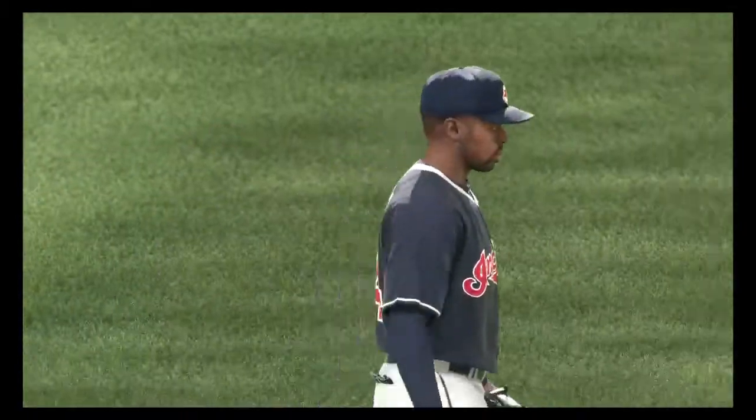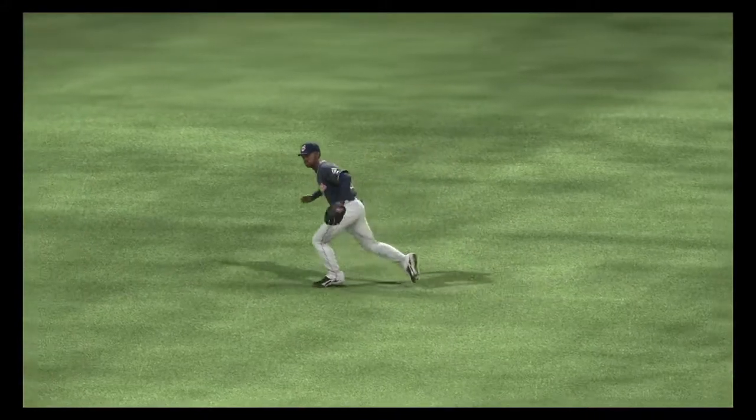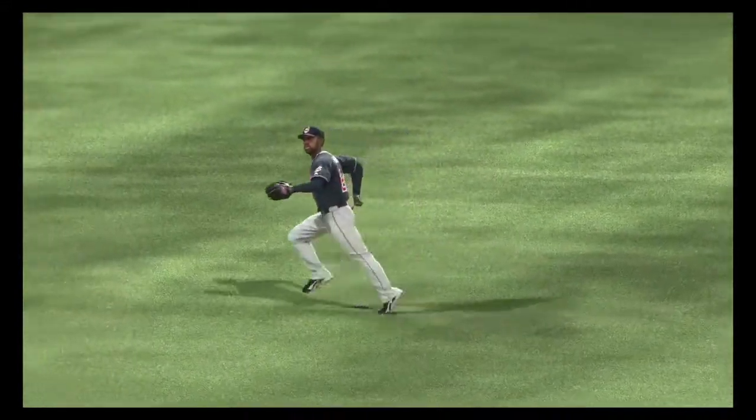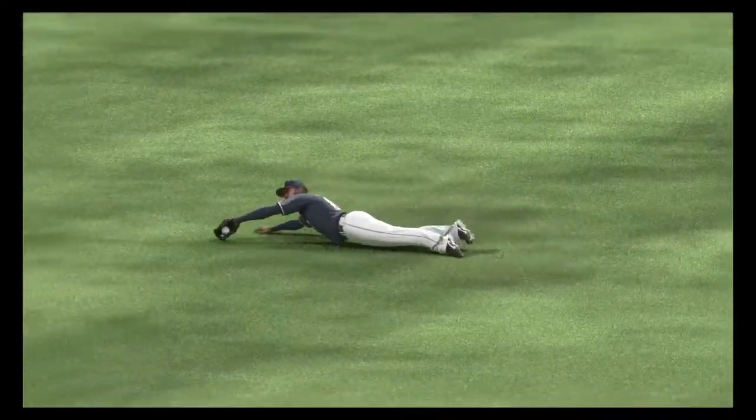And when you start to judge a center fielder's strengths, I think top of the list is positioning. Being able to study players and know where balls are going to be hit has a lot to do with being a great outfielder. And I think that it paid off for him right there.